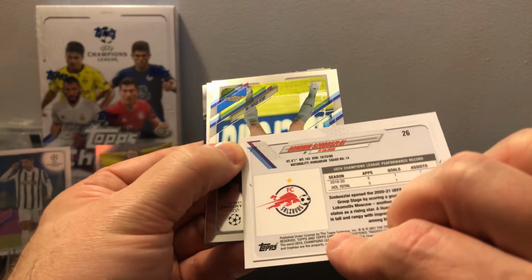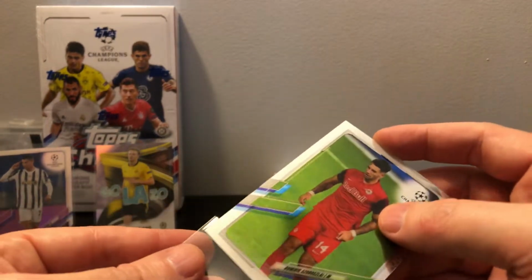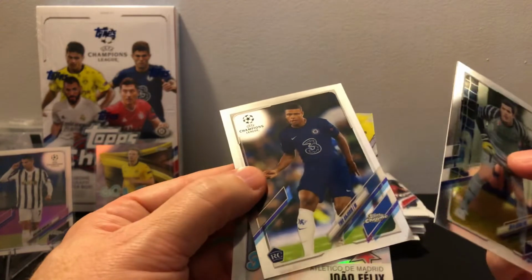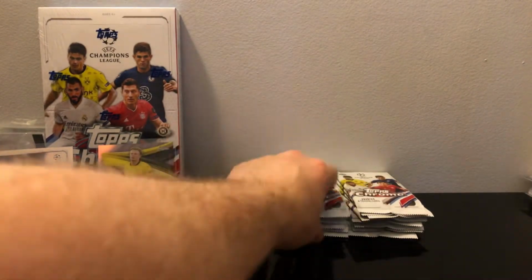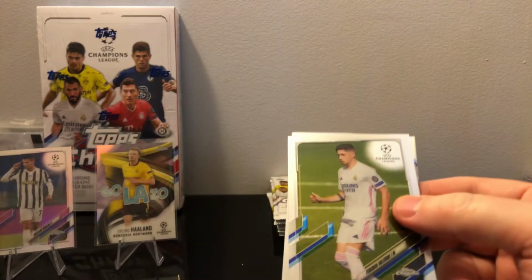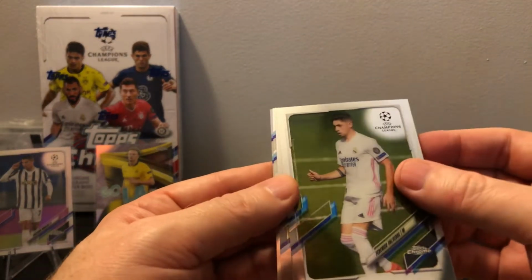Szoboszlai. I'm sorry, I'm just going to call him Dominic. But a lot of people are really big on him. Midfielder, Hungarian. Went from Salzburg to Leipzig, I guess. And so people are really expecting a lot of good things about him. A lot of people are big on him. And we got João Felix, Future Stars, on the back. So that was nice. It was like three boxes, and unless I missed him somewhere because of my eyesight, goodness gracious, the words are so small, it's ridiculous.